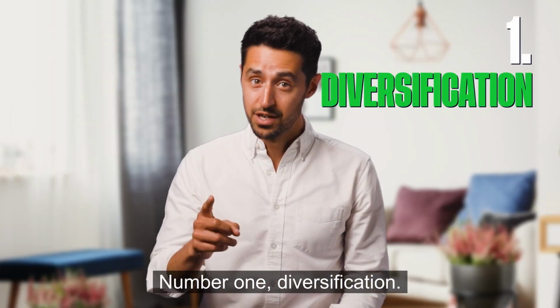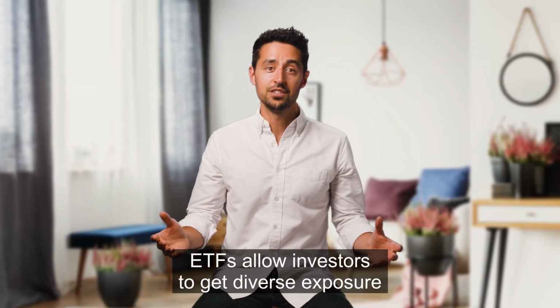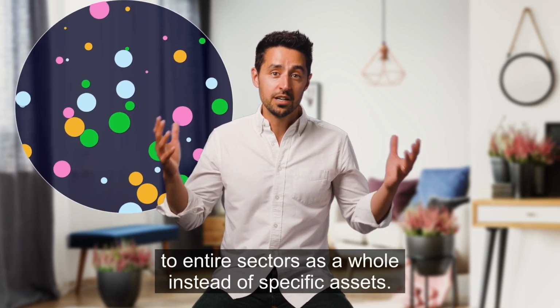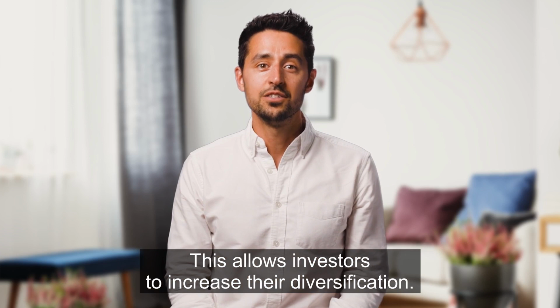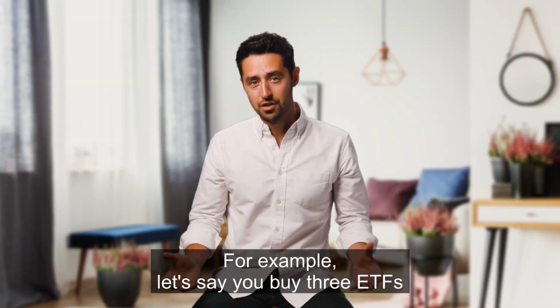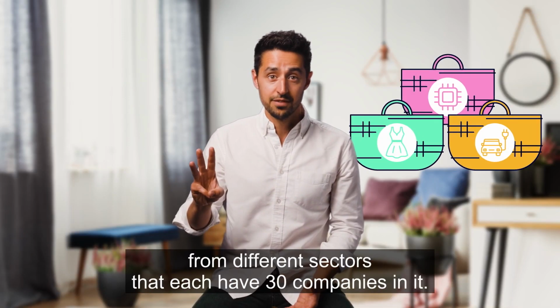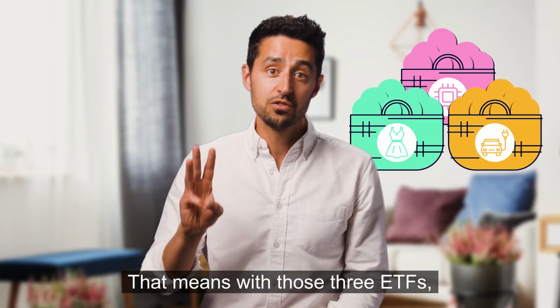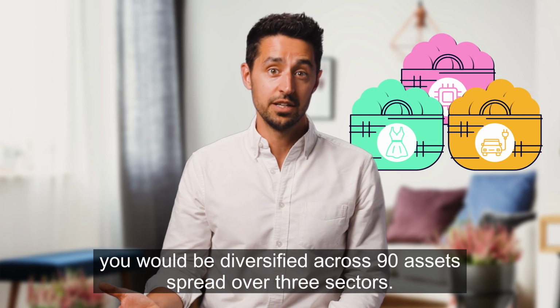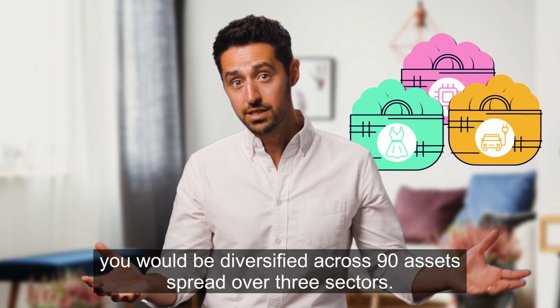Number 1, diversification. ETFs allow investors to get diverse exposure to entire sectors as a whole instead of specific assets. This allows investors to increase their diversification. For example, let's say you buy 3 ETFs from different sectors that each have 30 companies in it. That means with those 3 ETFs, you'd be diversified across 90 assets spread over 3 sectors.